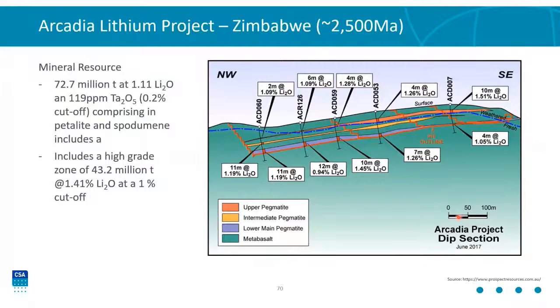We look at Zimbabwe, fifth largest lithium producer in the world. You've got Prospect Resources, who are probably one of the earlier guys to the market with their resource at Arcadia, and one of the biggest resources globally, 72 million tons at just over 1%. Their mineralogy is quite complex in that it contains petalite and spodumene, and they would end up generating 2 product streams. And obviously that has quite a big impact on the type of plant they need to put in.